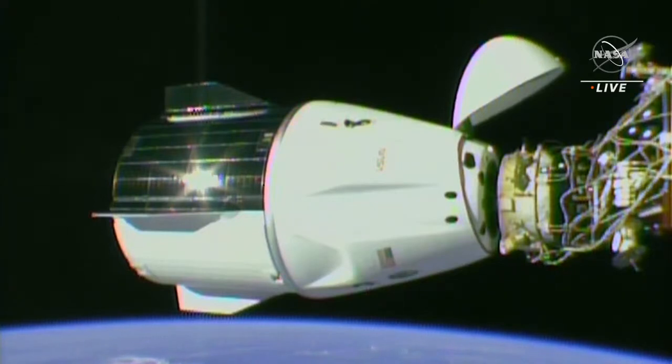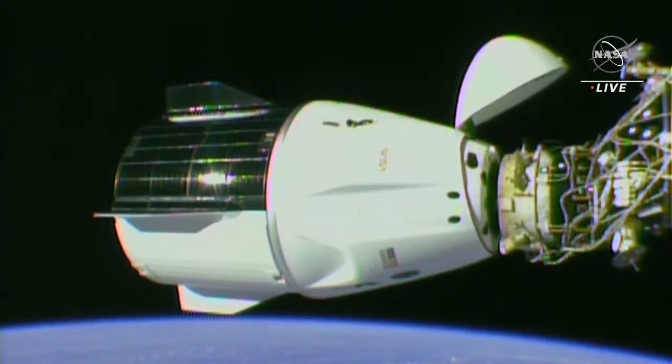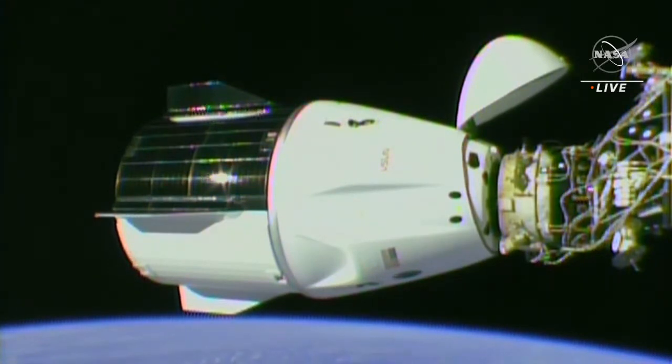Ring retraction in progress. Try and copy. The soft capture ring on Dragon, you can see, is retracting, pulling Dragon in physically to meet up with the international docking adapter. This maneuver sets Dragon up to position itself in such a way to start the hard capture sequence. Really the reverse of what we just saw for undocking from the Zenith port. We'll attach Dragon Endeavour by way of 12 hooks that secure Dragon to the station, followed by extending an umbilical connection and allowing the transfer of power and data from the International Space Station to Dragon, as well as reverse.